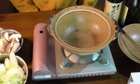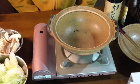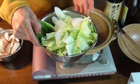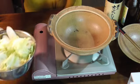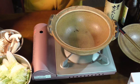All right, how to make cod nabe. First of all, things you need. So you need some vegetables and cod fish and tofu. For example, you need Chinese cabbage and negi. If you don't have negi, you can use leeks as well. And you can actually use any kind of vegetable you like.